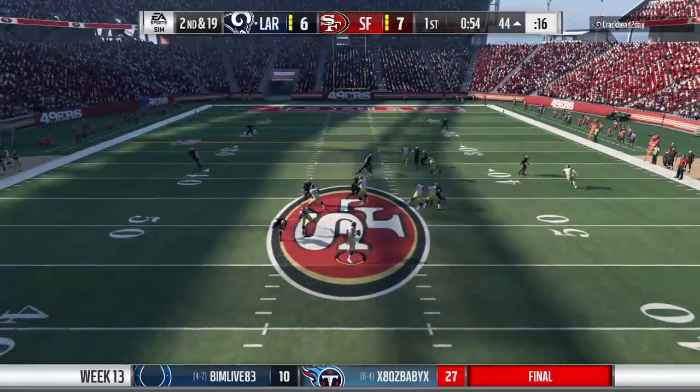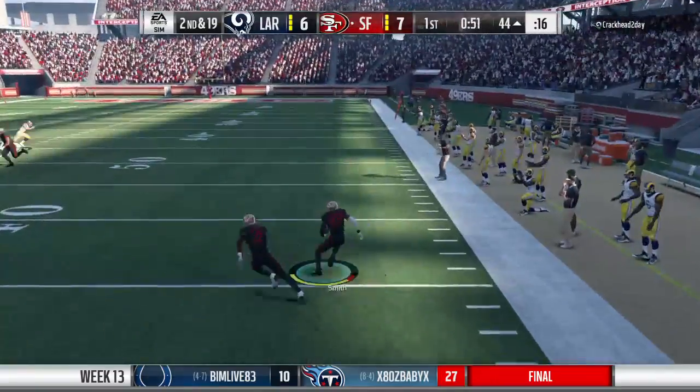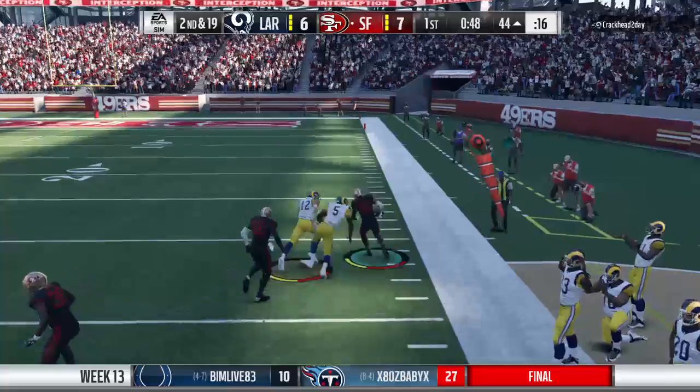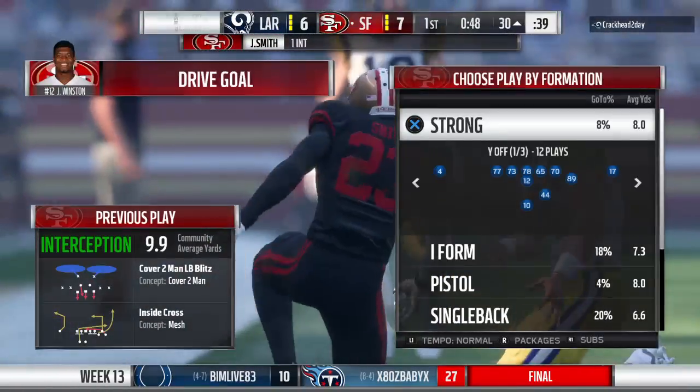To throw on 2nd down. Pace. And he fires one that's intercepted. Picked off here by Jimmy Smith. And a terrific return as he brings this one all the way back to the 30.